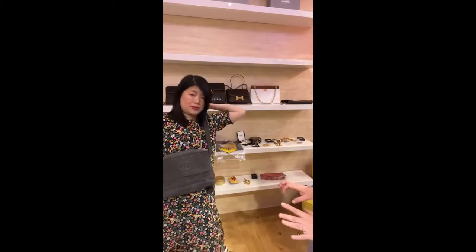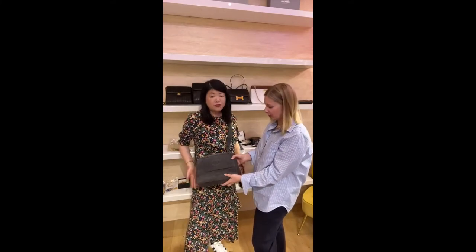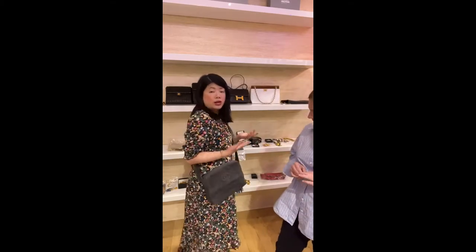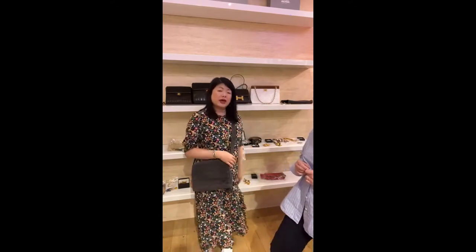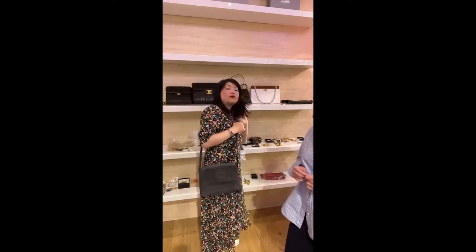You know what I like about this bag? Despite that it is suede and a soft fabric, it is a very structured bag. It does keep its shape and it's not slouchy. It's worn cross-body style, and it's actually the perfect drop. I'm about 5'3", and to me that feels very comfortable. You could wear it as a shoulder bag as well.